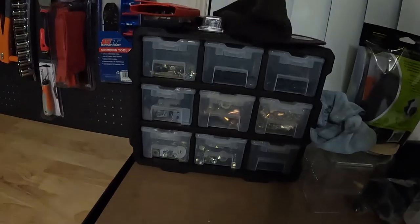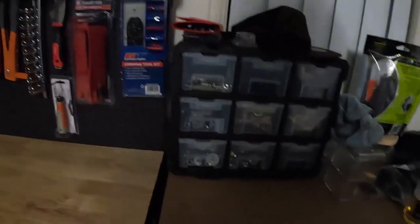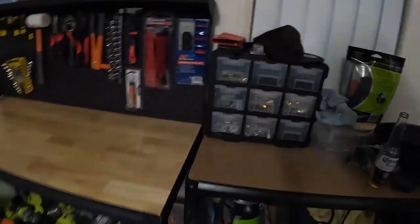So yeah, so much more room in here for activities. Here is the black painted box. Turned out pretty good. I wasn't a fan of the orange, so.